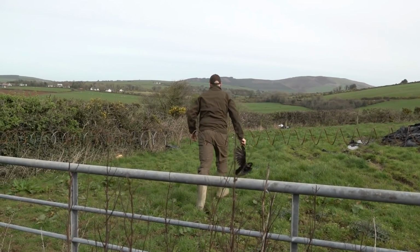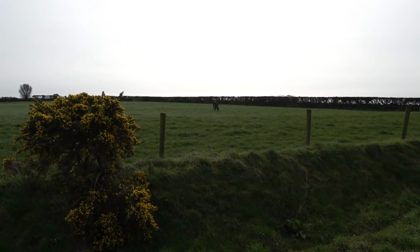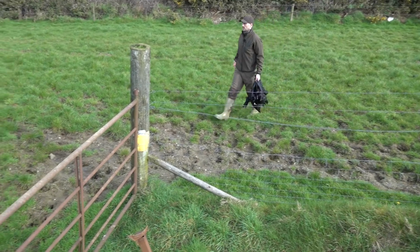Great to get on top of the feral pigeons for the farmer, and to keep some of the rooks out of his meal shed. So yep, cracking morning. Great way to spend a couple of hours. I just wish I'd have brought more cartridges.